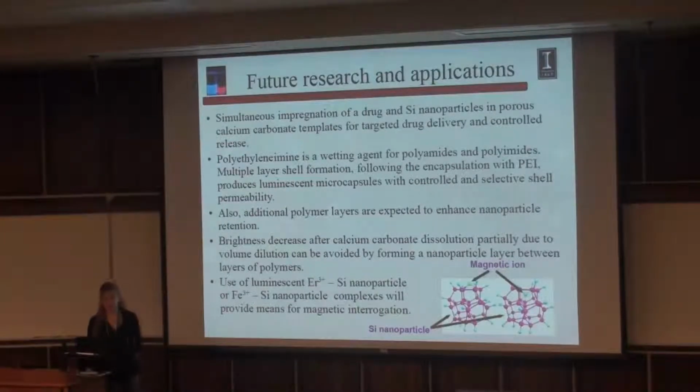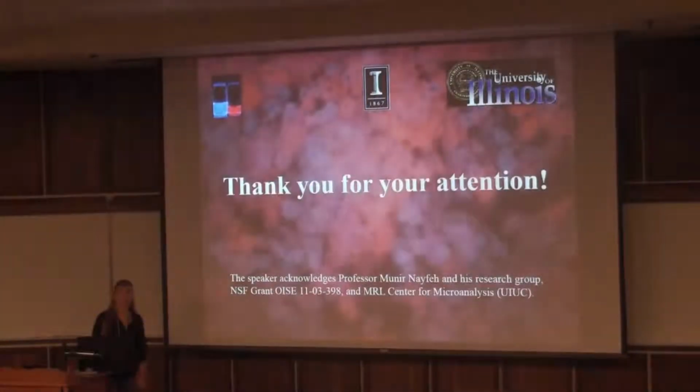So that would make our nanoparticles magnetically active, electrically active, and optically active, and you can do the same procedure and make your capsules luminescent, and then you can add additional means of control by magnetic field, for example, for your experiment. And I think that's it, and thank you very much for your attention.